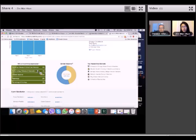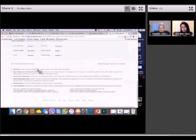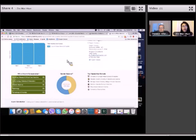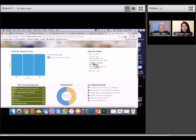Most of their residents go into pulmonary critical care. Not most, people don't usually get fellowships from this program, but if they do, most of them get into pulmonary critical care. So if you're interested in pulmonary critical care, then you would give priority to this program.